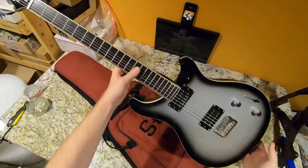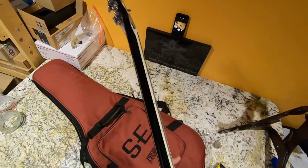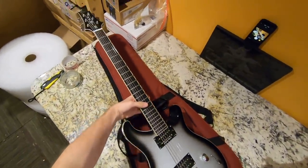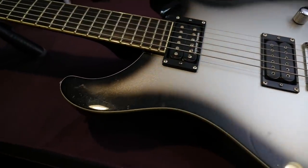But yeah, extended scale length, similar to my Buckethead Les Pauls that I love so much. So I am definitely very interested in giving this one a try to see if maybe it's just baritone guitars I like and not just Buckethead. So we'll take a quick first look here.